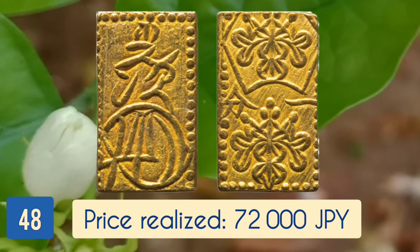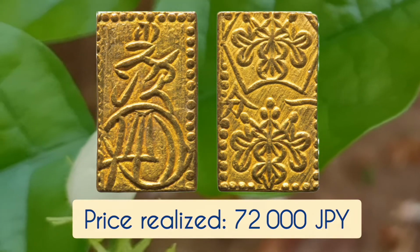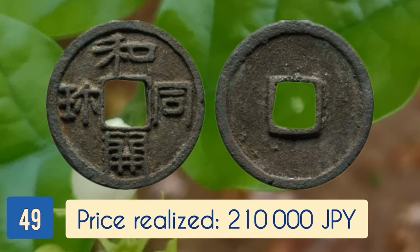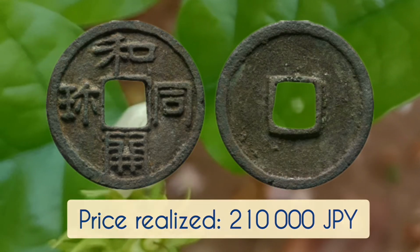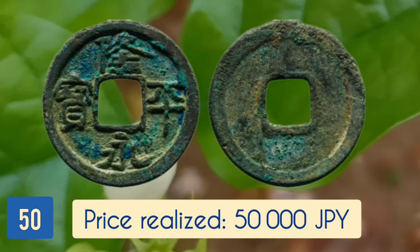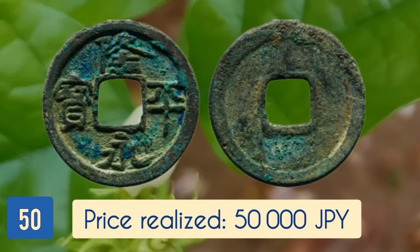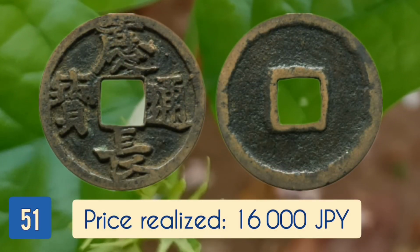Next coin is also from Japan and it is made of gold. It is sold for 72,000 Japanese yen. Now this is an ancient Japanese coin and it is sold for 210,000 yen. There is a hole in the center. It is also an ancient Japanese coin with a square hole in the center and it is sold for 50,000 yen.